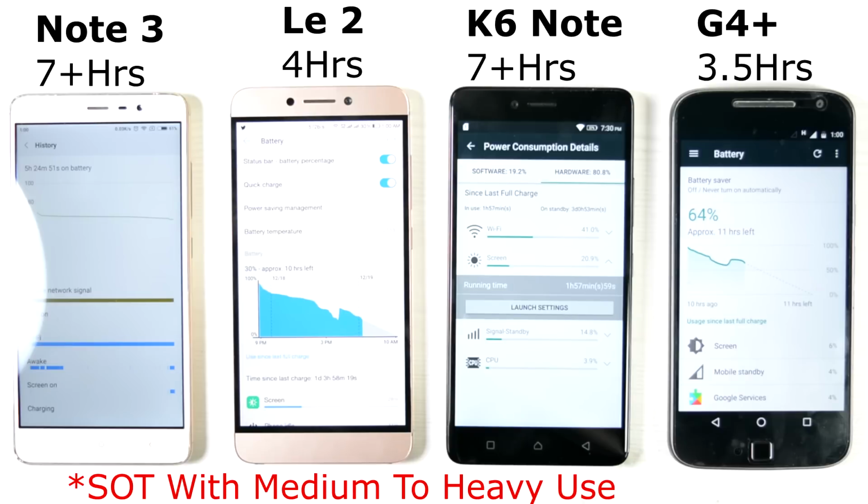And Moto G4 Plus, after the Nougat update, the battery life has actually gone a little bit downhill. It used to be 4 hours of screen on time, now I'm only getting 3.5 hours of screen on time. There's a little bit of drop in the battery life. Hopefully there's an update and we have a little bit better performance soon.